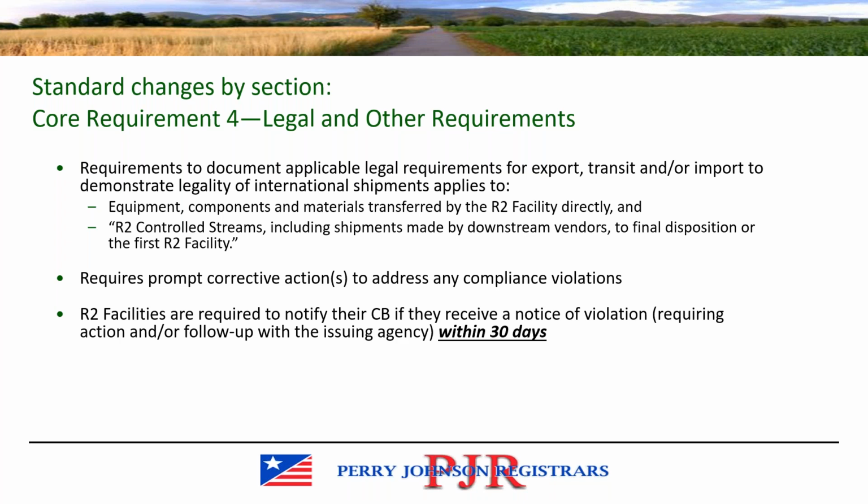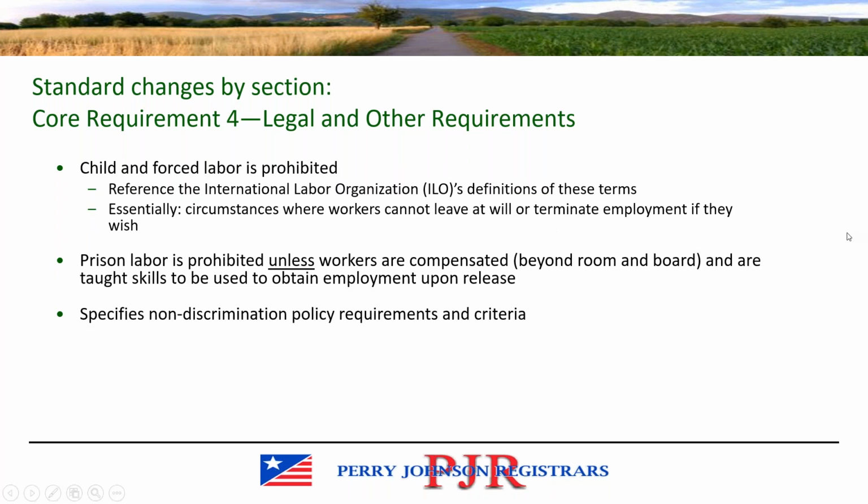Core Requirement 4 requires prompt corrective action to address any compliance violations. It also requires that the facility notify their certification body if they receive a notice of violation that requires action or follow-up within 30 days. Core Requirement 4 prohibits child and forced labor. It also prohibits prison labor unless certain criteria are met, and it requires a non-discrimination policy with specified requirements and criteria within this section of the standard.